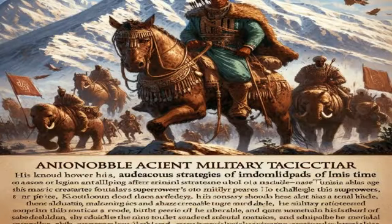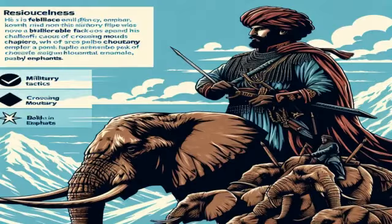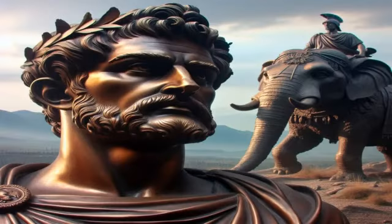The central figure here is Hannibal Barca, a name associated with ingenious military tactics and a fierce will to challenge Rome. After famously crossing the Alps with elephants, a feat considered impossible by his contemporaries, Hannibal showed his resourcefulness and bold strategic mind. The Battle of Cannae is a pinnacle of his military achievements.